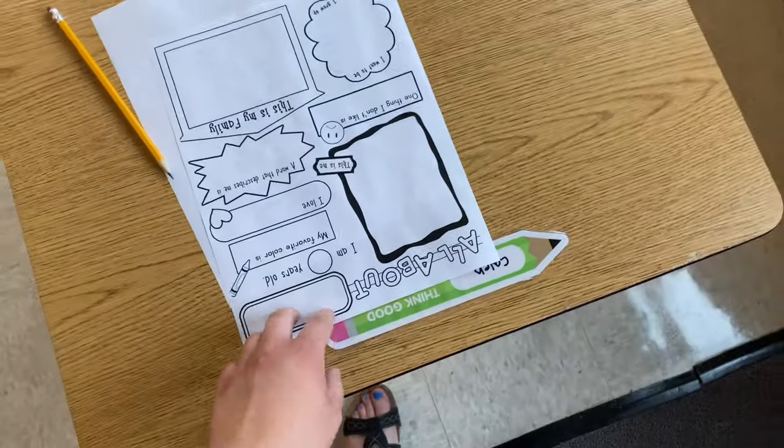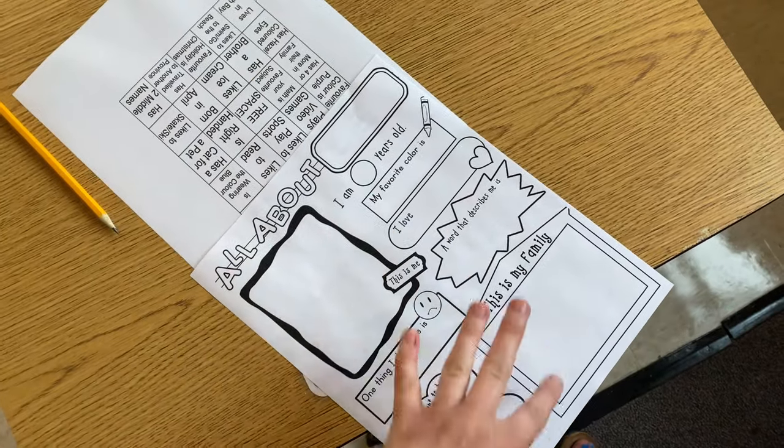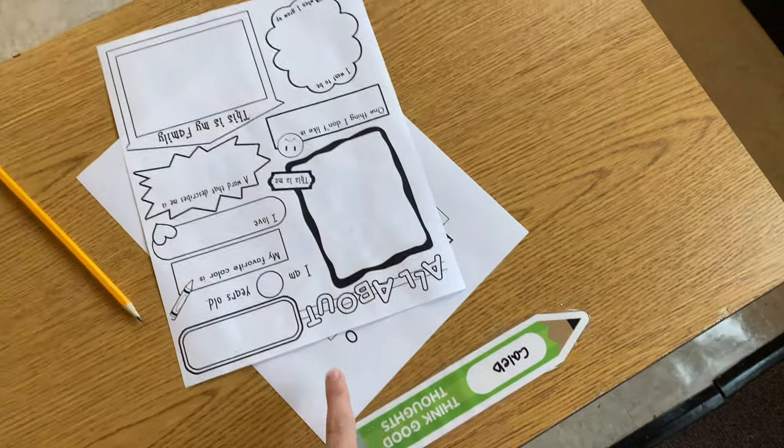And then for tomorrow, their do now is going to be this All About sheet. And we're going to play All About Me Bingo also after they take their assessment.